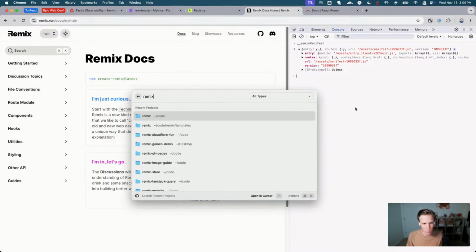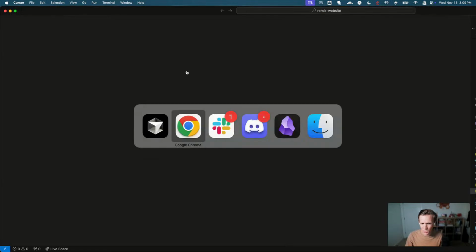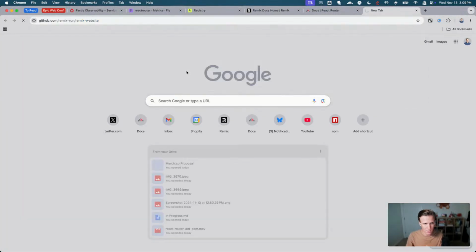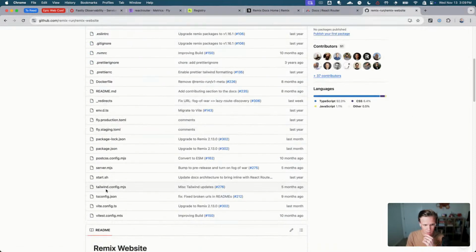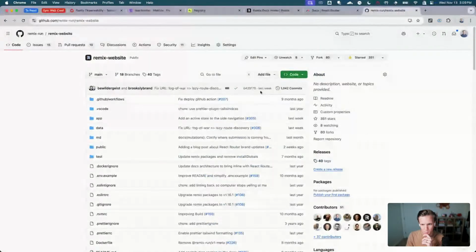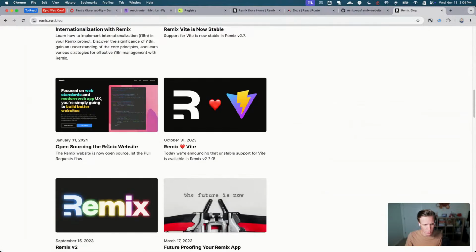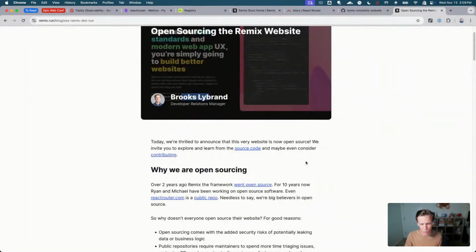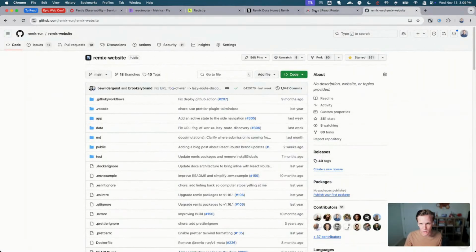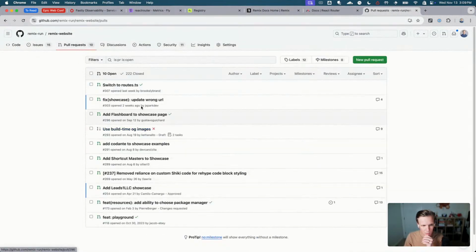So I'm going to open up Remix, not that website. If you didn't know for some reason, github.com/remix-run/remix-website is the website. It's open source, so you can look at how we're doing everything. It's pretty cool. I wrote a blog a while ago about open sourcing it, in January of this year. Wow, that's crazy. At the beginning of this year, I talked about why and how we did this. So you can check out all the code you want, and all this code will be up there.